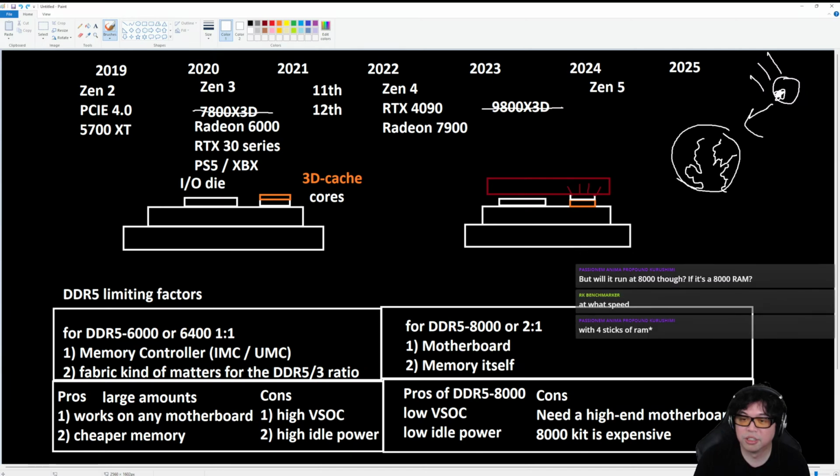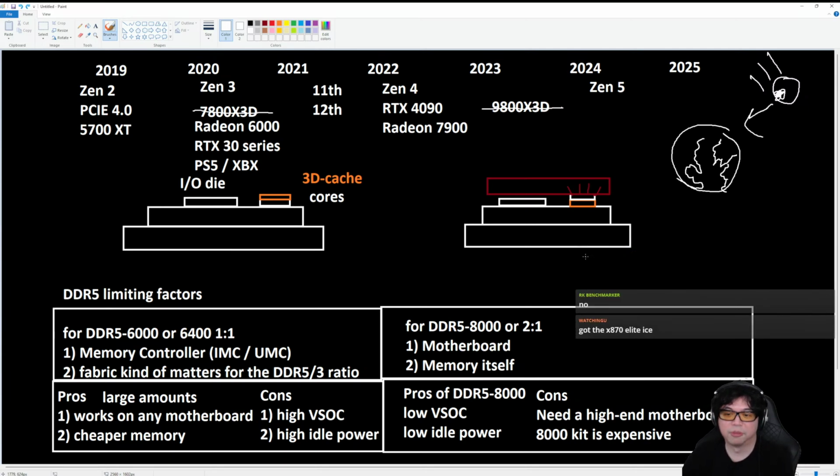What is this? People are just listing SSDs now? Is that the thing to do? What are we talking about? What speed? Got the Elite Ice? Okay, so people are just listing off computer components. Yeah, that's okay. What was I gonna do?